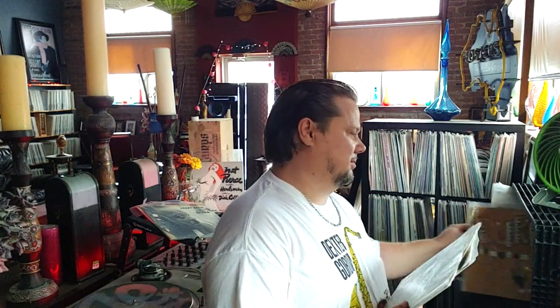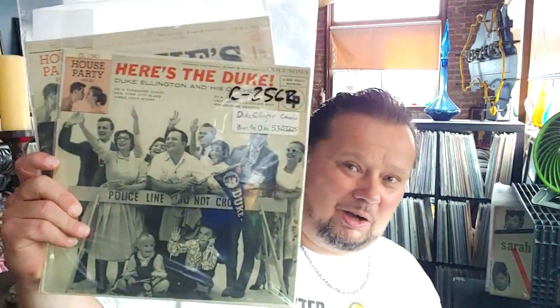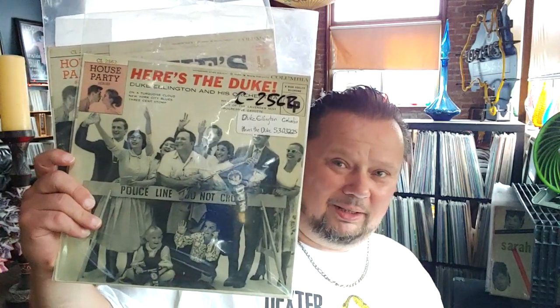Ellington had some pretty good pull. He'd been playing and touring the country, doing state fairs, playing all kinds of whatever work you could find for decades. And so even white America was fairly comfortable with the Count. But it sure didn't stop them from putting a little white guy on the cover, House Party Series. You know, house party music, Columbia.